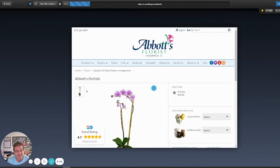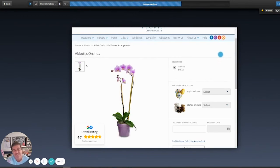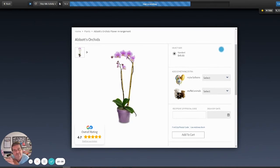Now he's on Abbott's Orchids. This is a $45 purchase. Again, we should have had an option there for deluxe or upgraded for $60 or $65. Don't use increments of $10 or $5. Make them different. 15, 20. Always do fives or whole numbers, in my opinion.